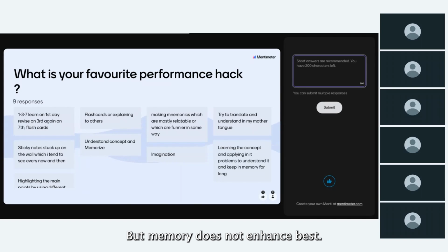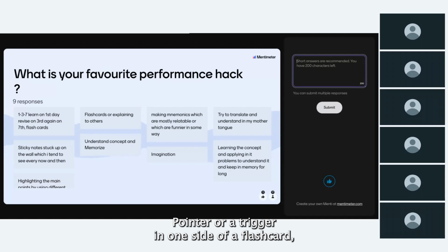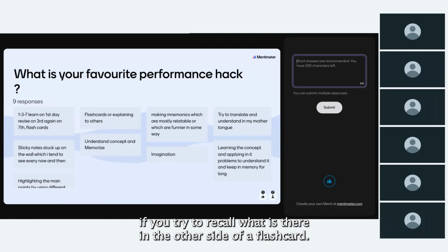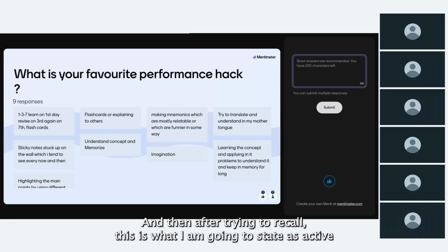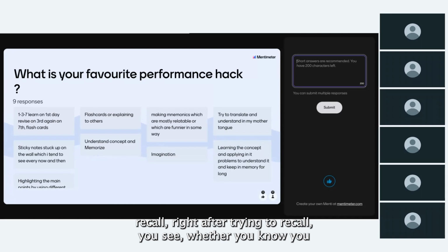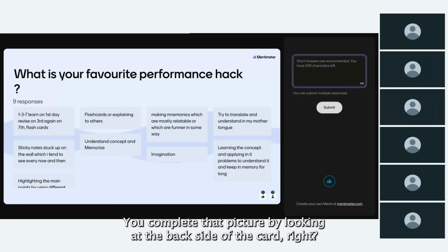But memory doesn't enhance best that way. Memory retains or enhances best when you try to recall information. So if you have a pointer or a trigger on one side of a flashcard, and you try to recall what is there on the other side of the flashcard, this is what I am going to state as active recall, right? After trying to recall, you see how much of that you recalled and how much of that you didn't recall. You complete that picture by looking at the back side of the card, right?